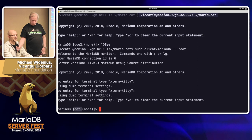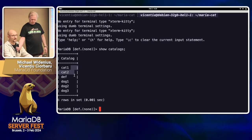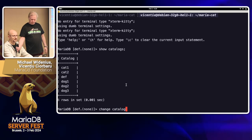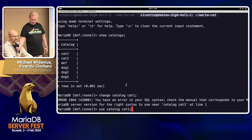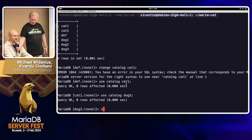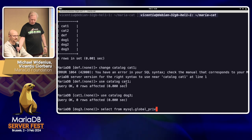We get into dev. And root is special, we can do show catalogs. We get to see all our catalogs here. And we can do change catalog. Actually, no, it's use catalog. Let's go to dog3. I can show you that when we select from mysql global priv.